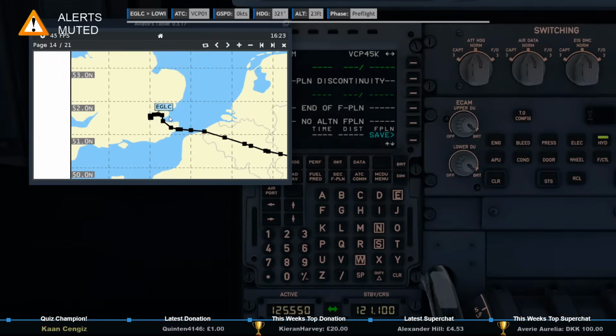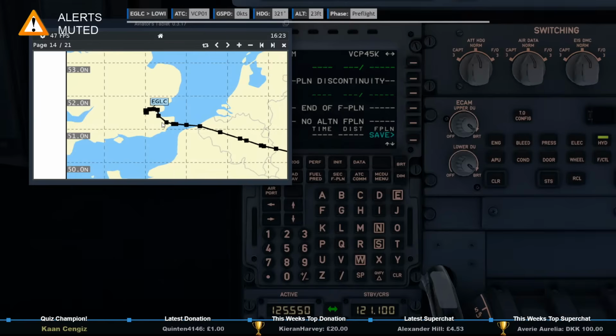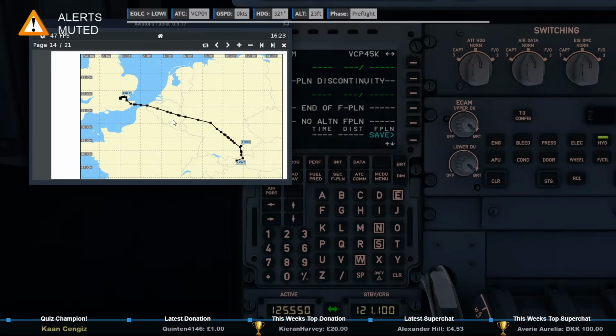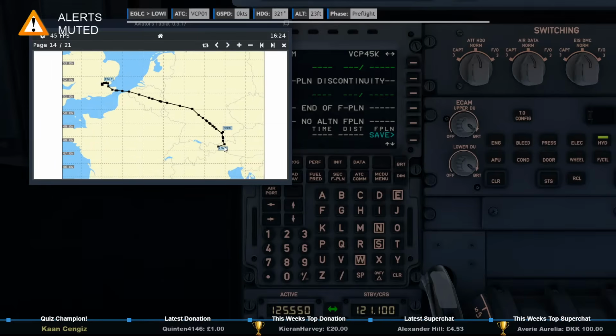It's still not very clear here, but essentially we're going to be a 180 head eastbound, north of London, and then we're going to make a right turn south-eastbound towards the Channel, crossing over Belgium, Germany, and there we are to Innsbruck.